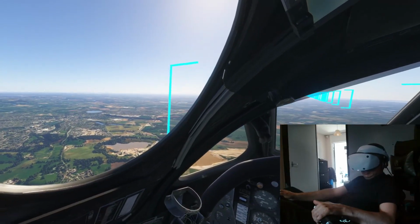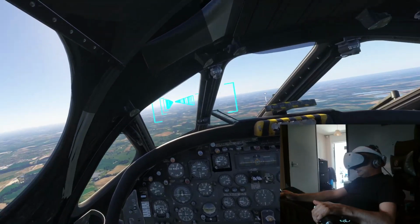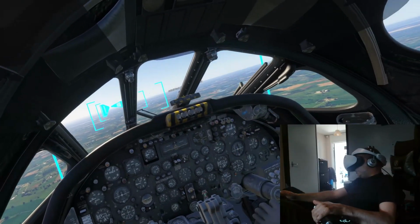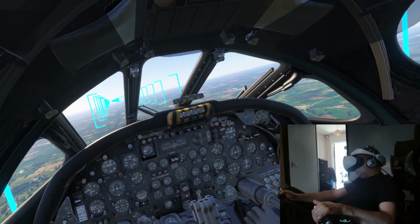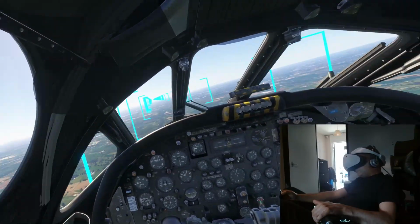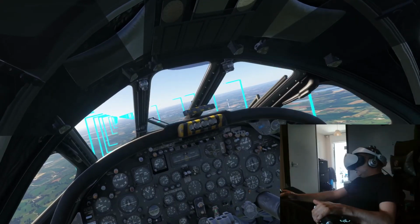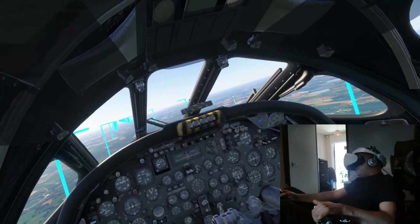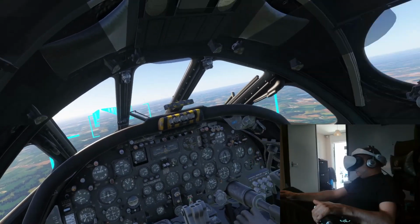Well guys, this is Avro's Vulcan bomber, as you can see. I'm not going to go all the way to the Bahamas. I was tempted, but it's going to take me a while, and to be honest, I just don't have the time today. I just wanted to show you what it was like in VR if you were to purchase it, and I can tell you that it's absolutely fantastic. I've got the yaw as well, and that really adds immersion to the game. So for me, I just love it.